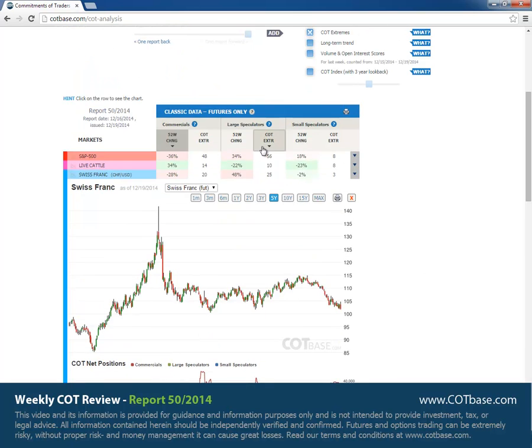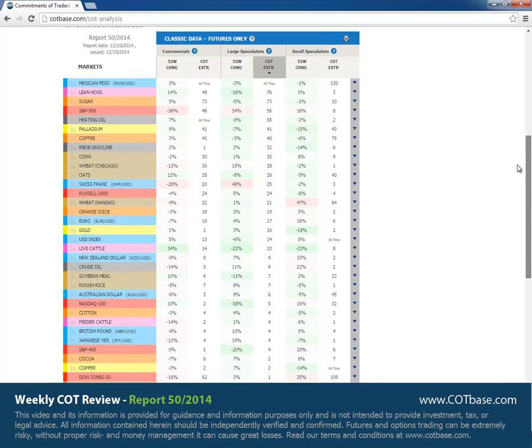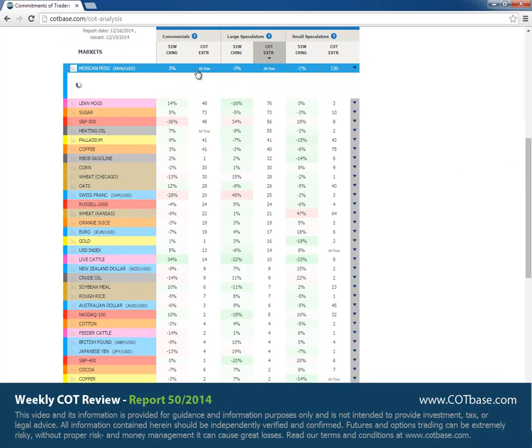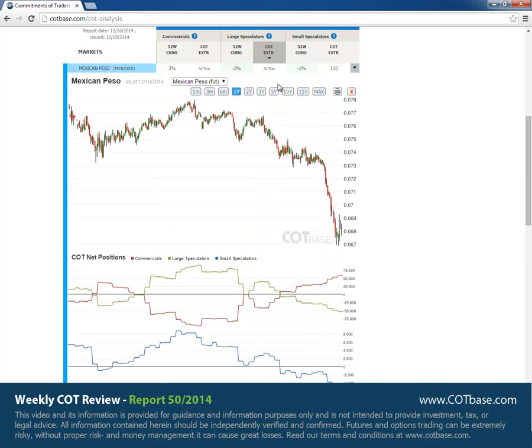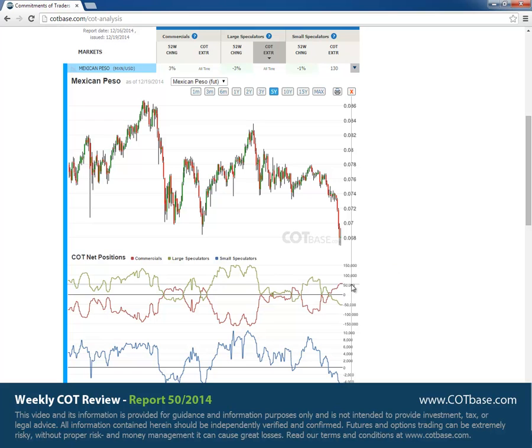Moving on to large speculators, COT Extreme, we still have the Mexican Peso on top of our list with its all-time COT Extreme signal. We've talked about this in the past few reviews now, but I'll show you again how this extreme looks.